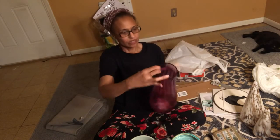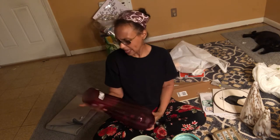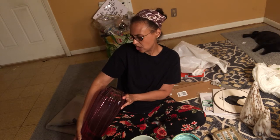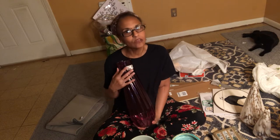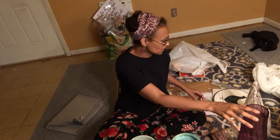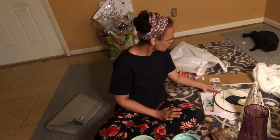This is a good find right here. This was $24.99 at their original price. Yeah, $24.99. It says Threshold, which I think is also Target. It's got Target on here, Target brand. But that's pretty darn good getting these Target items, and I think I only paid, I don't think it was 10. I think I got more than that off on this. I should have brought my receipt in here. But anyway, I got all these decor items to do the craft room.